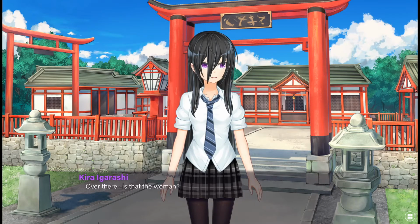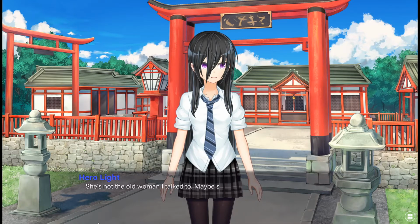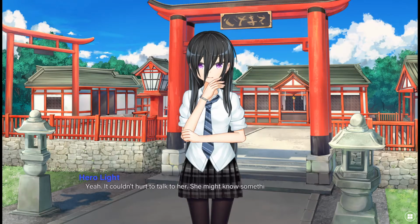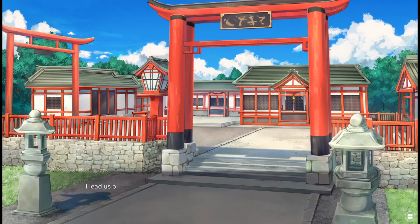Over there. Is that the woman? She points to an elderly woman sweeping the leaves off of the main path. Her gray hair is pulled into a low bun, and her clothes look neatly pressed, but she doesn't look familiar. She's not the old woman I talked to. Maybe she's Mrs. Tanaka. We could ask her. Yeah, couldn't hurt to talk to her.